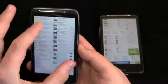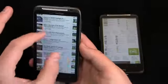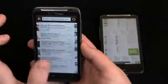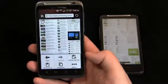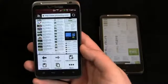But you can see both of these with advertisements running in the background. They are flash capable since they're running Android 2.2. And you can see pinch to zoom, pretty responsive on it as well. Now you get these options in the browser: back, add bookmark, bookmarks, Windows. So this is running obviously HTC since it's not the stock version of Android 2.2.